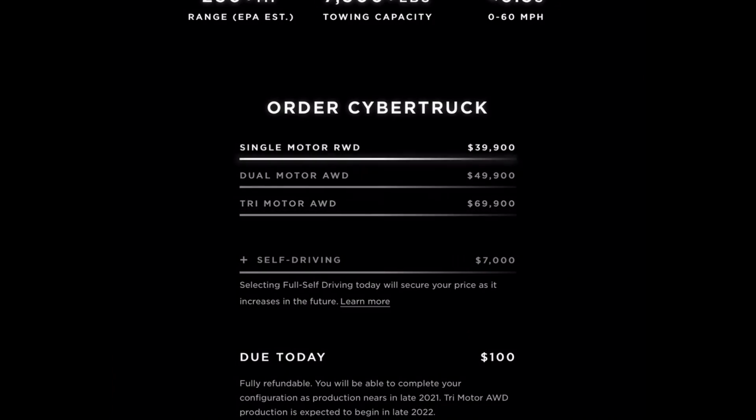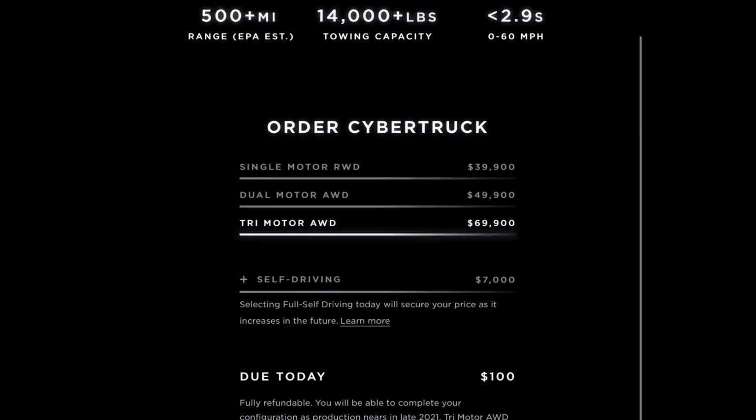The dual motor is $49,900. The tri-motor all-wheel drive is $69,900. And then if you want self-driving, which Cybertrucks can do, and so can any Tesla vehicle, it's $7,000 extra, and you'll be able to have those self-driving features. So not a bad deal. I'm very excited to see what Tesla stock will do after this announcement.